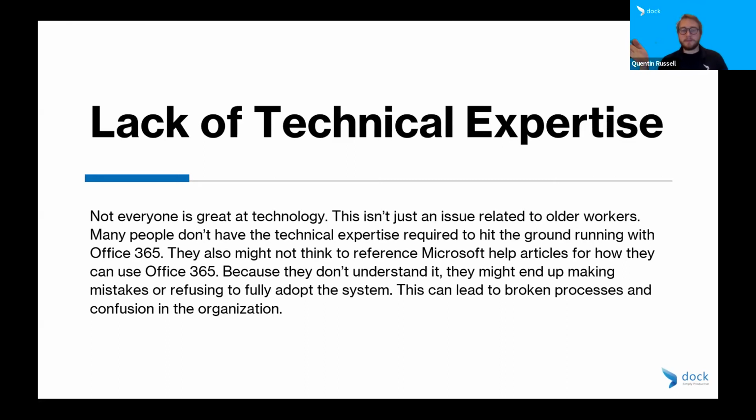And so that's going to cause broken processes. That's going to cause people to not want to actually make the switch to the system, or they'll use a kind of bastardized version of the system where they don't go according to all of the processes and systems that you've set up during that deployment process, and they just kind of do their own thing in the system. And that circles us back around to broken processes and lack of full adoption, which is definitely a major issue. I don't know if I've emphasized that enough.